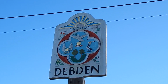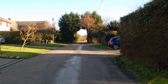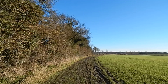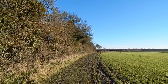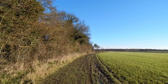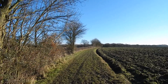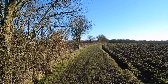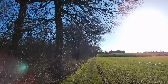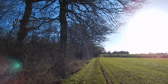Now in Debden village, there's the village sign. Harcamlow Way heads up this road in Debden. Harcamlow Way heads out of Debden along this wide but muddy track. The view further up the wide track. Now walking along the edge of Rowney Wood.